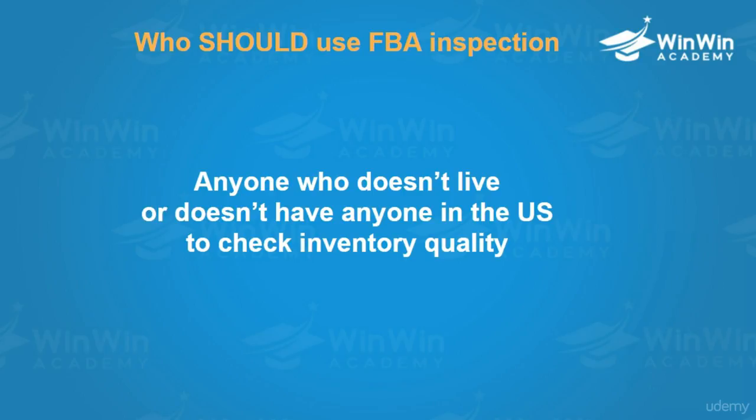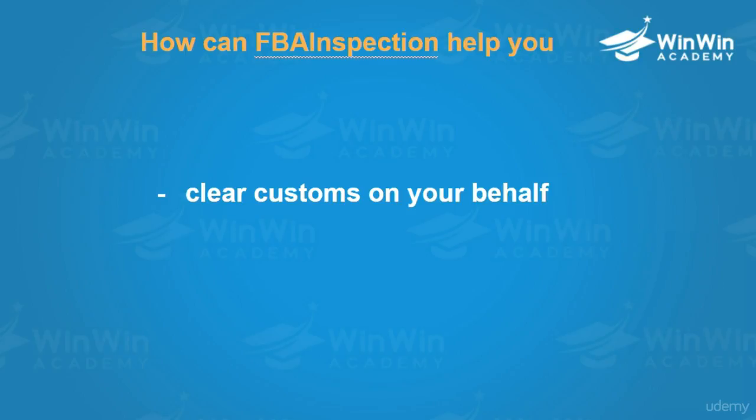Now let me cover what kind of services they provide and what you can expect from them. So like I said, they can clear customs on your behalf, which means that for a small fee of around $50, they can arrange customs clearance of your inventory. This means that they will pay customs for you in order to clear customs of your inventory, and then once you send them the money for customs fees, taxes, and for service because they paid for customs on your behalf, then they will release your inventory and send it to Amazon FBA.